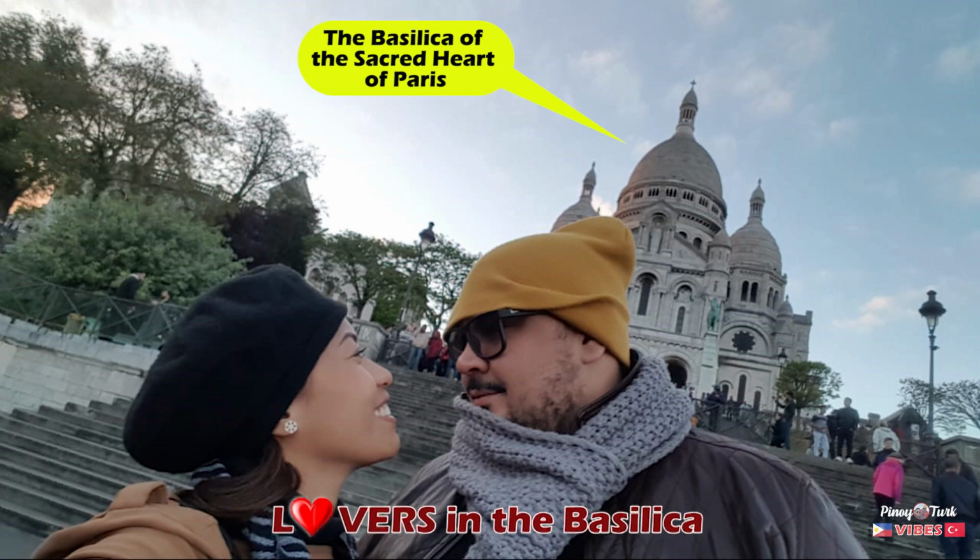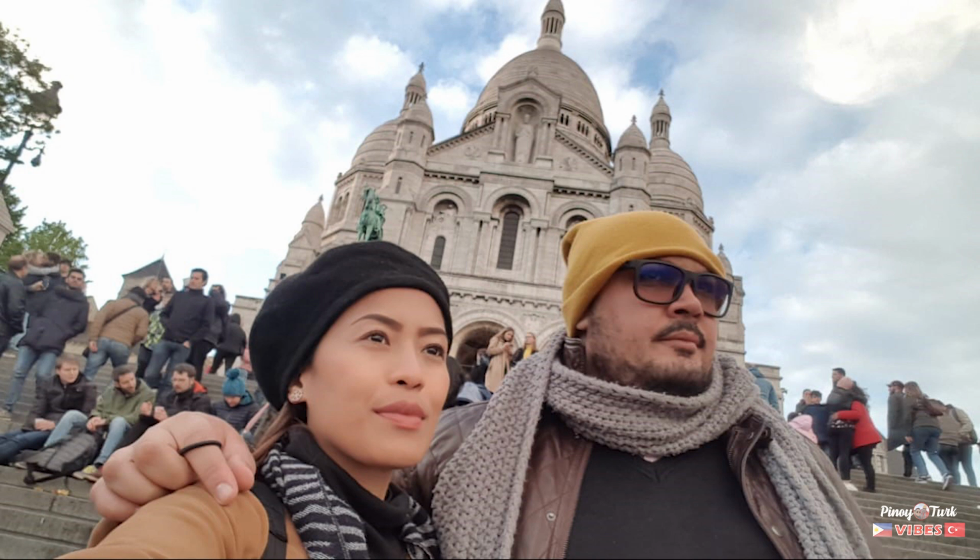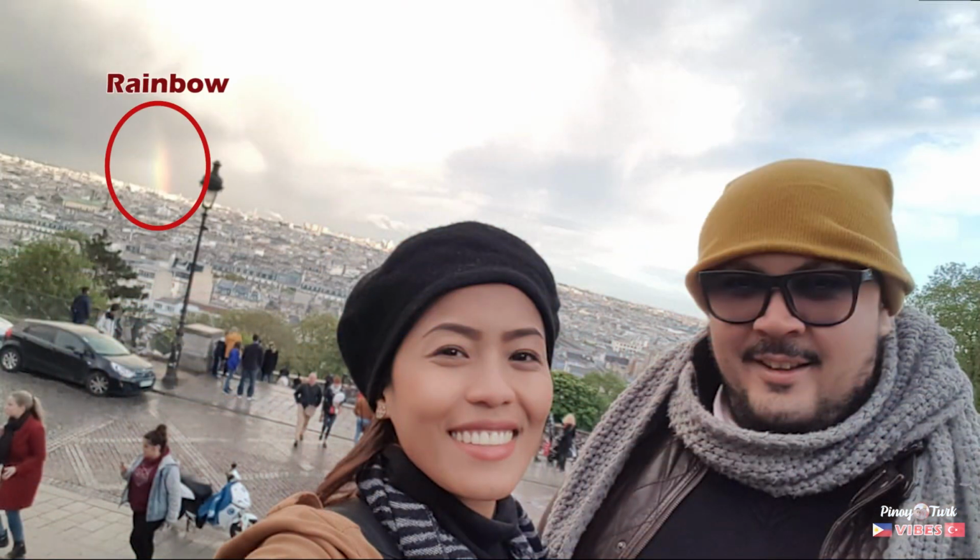Lovers in the basilica. I think we were looking at the rainbow grazing in the city of Paris. I love the photo. Look at this rainbow. Wow. Yes, wow, indeed.